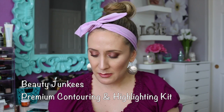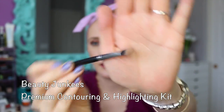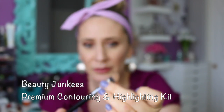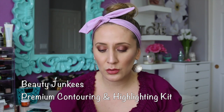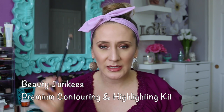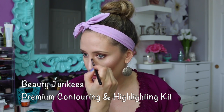And then lastly is the Pro Detailer brush. And let me just get a little close up of this one. So I love that it comes to a point and it's kind of tapered in here. This is great for contouring the nose. So normally I just take a big brush like this and go like this down the sides of my nose to contour. But I started using this one when they sent it to me, and oh my god, it makes all the difference in the world.